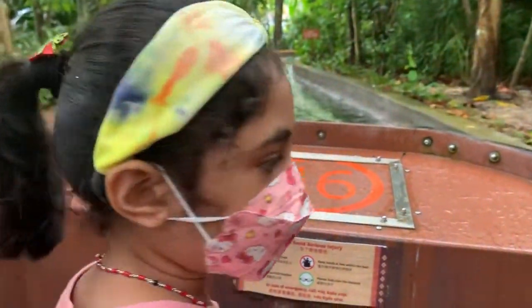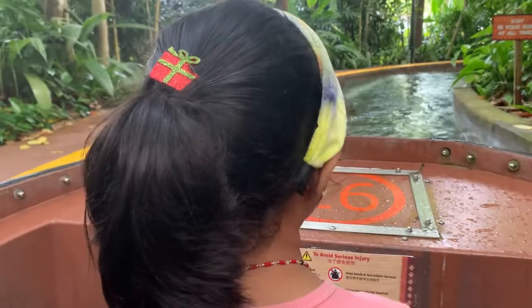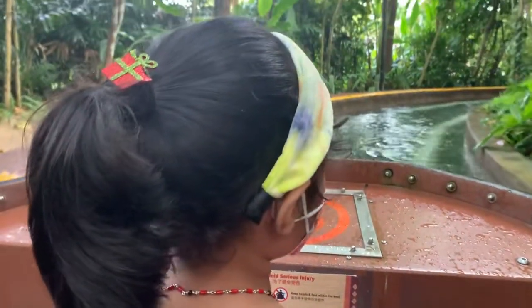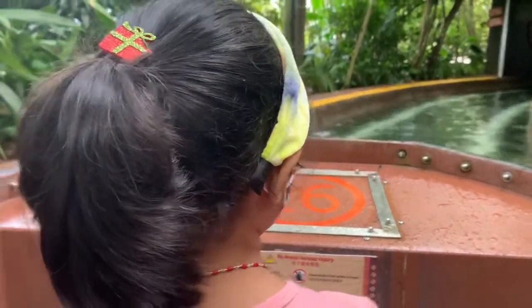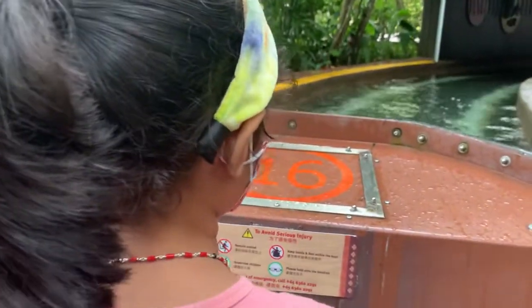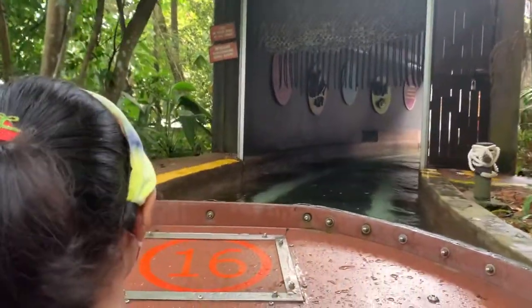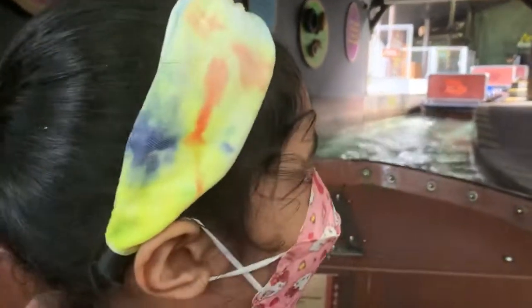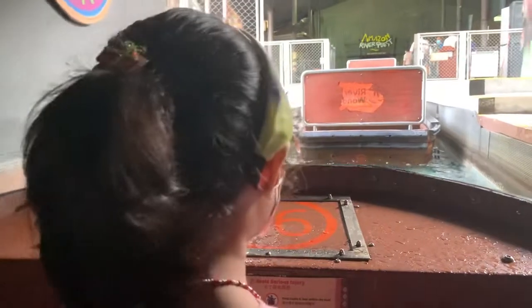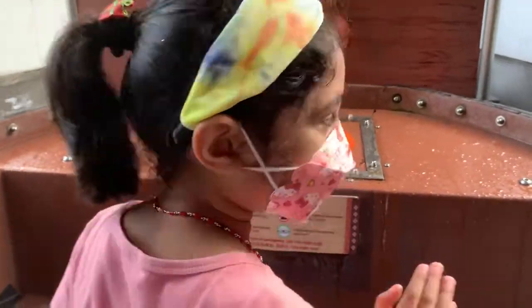Gonna get off soon, and there's gonna be one bump where we hit another boat, which was just in front of us. Gonna hit that one, so beware for the bang. Again, stay in your boat at all times. Okay. Told you to beware of that.